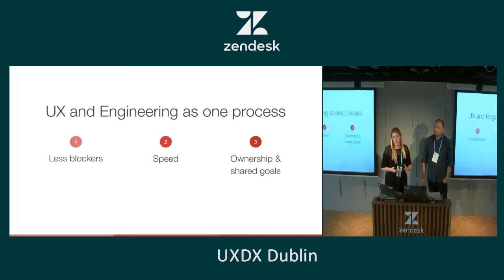So UX and engineering are not two separate processes. They are two areas of expertise within the same process trying to produce the same goal, which is a great application. And the results that we saw from this, obviously, way less blockers. We caught them earlier.